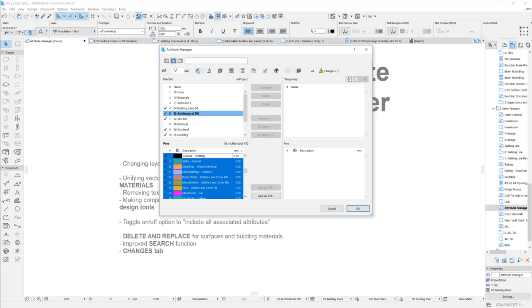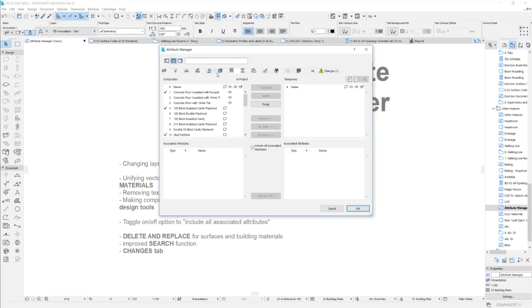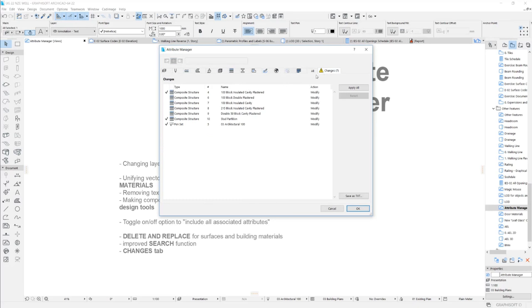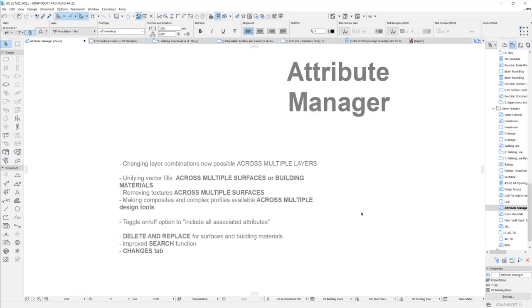Another example is in composites. If you go to our composites tab, I can select all these ones right here and activate slab, activate roof option, and I can check all that in the changes tab, and I can take a look at what I've changed. That's pretty handy. Go cancel.